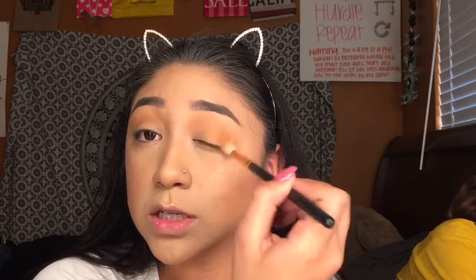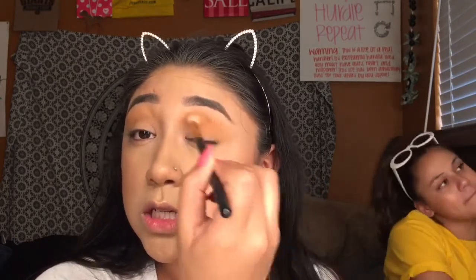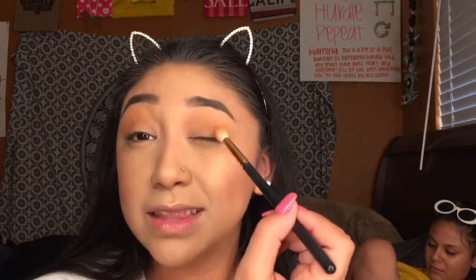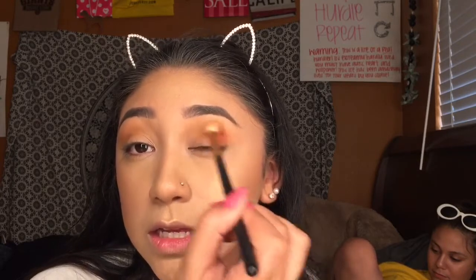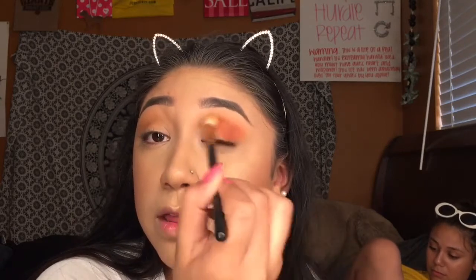I'm gonna just do circular motions out here and take it about halfway into the crease. I'm gonna go in with an orangey color over here. I've been using the same brush, by the way. That's just what I do. Just gonna really focus that on the outside. Press it first, because you don't want to just go in blending. It's gonna make a mess. So just press it in the outer corner first, and then just like the last shade, start taking it up into the crease and then blending it with everything else.